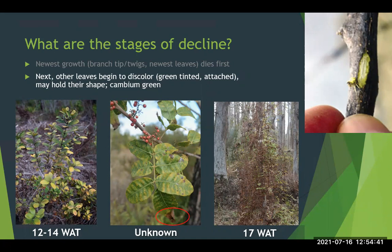That was an incidental sighting that we saw, and we didn't actually know treatment history of that one. And then off to the right, we have Old World climbing fern in a dome swamp that has had a partial decline. You can see pretty much the left side looks very brown. There's very little green left there, but the right side has a lot of green left. So that plant is not going to be considered controlled. That one is going to bounce back. At this stage, a lot of the plants will still hold their general shape, but they're going to look stressed, very stressed and unhealthy.